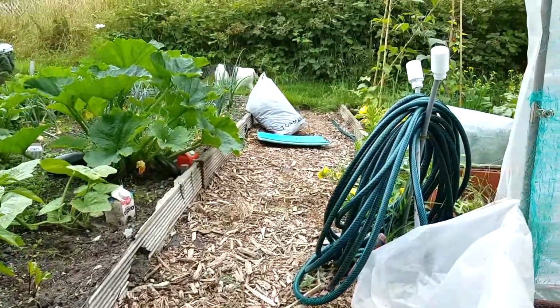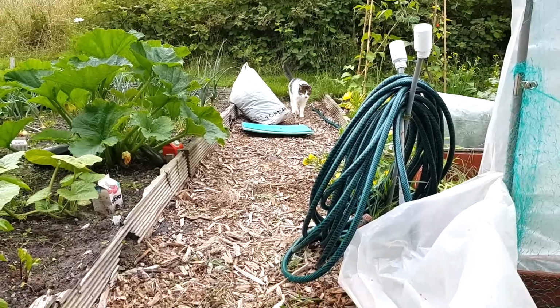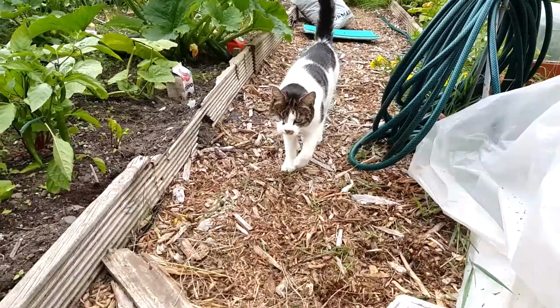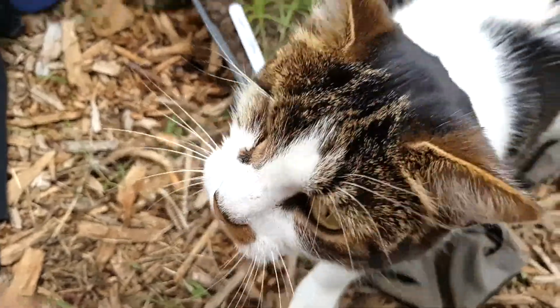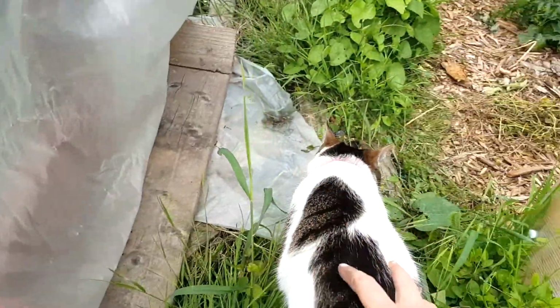Oh. We're going to be joined. Sorry, I mean, leeks are interesting, but they're not as interesting as Tills. Hey, Tills. What are you doing? Someone's got a nice new collar with a bell on, so hopefully you're not going to catch so many mice all the time. What are you doing?